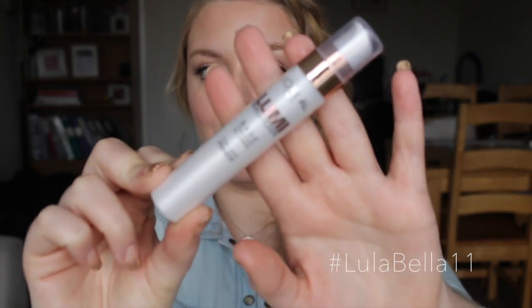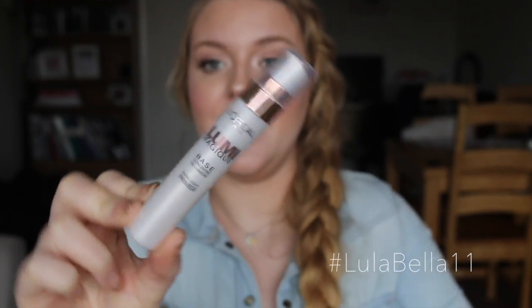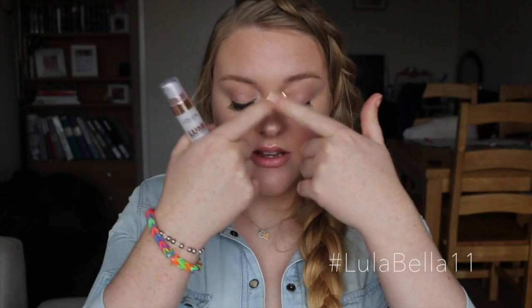So the first product is the L'Oreal Magique Base Primer. It's in a bottle like this, and I really do love this product. It really does illuminate the skin and act as a primer highlighter as well. You could definitely use this all over the face, which a lot of people do. I tend to apply it around the outer areas of my face, just where I want the more radiant look, because they're the areas which don't get oily.